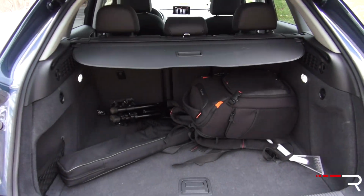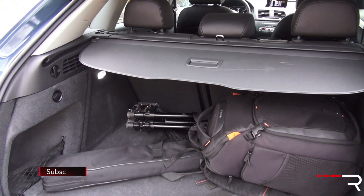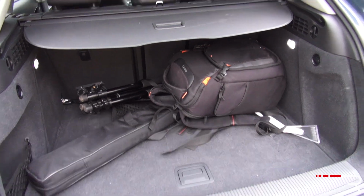Now, a power tailgate is a $400 option on my tester. Some of the competitors, like I believe the BMW and the Mercedes, give you a standard power tailgate, so Audi did skimp a little bit there. But you can see cargo space is a little bit on the small side. You're looking at about 16.7 cubic feet of space with those seats up.